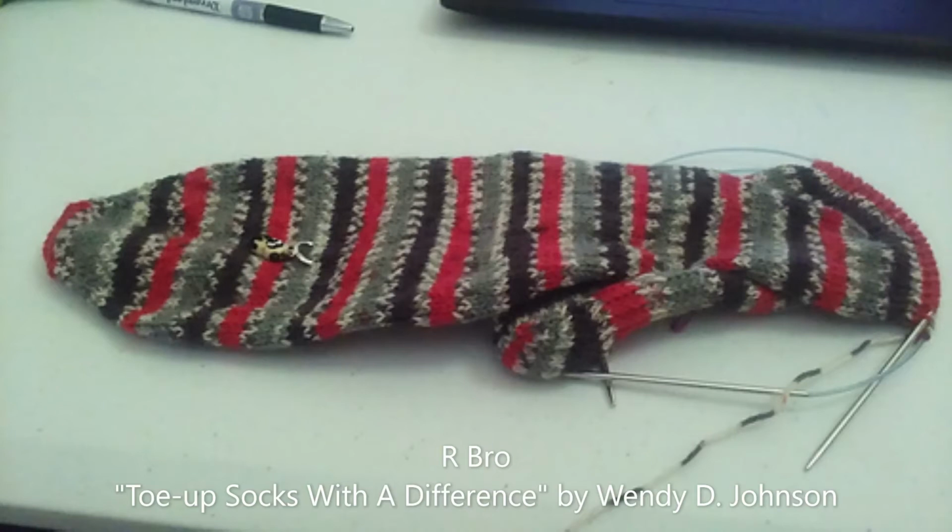Anyway, I digress. The pattern I'm using on this one is the Taupe Socks with a Difference by Wendy D. Johnson. And I am using West Yorkshire Spinners Signature 4-ply in the colorway 0713. And this colorway has black in it, has also reds, it also has gray in it. Oh, it's gorgeous. I think the recipient will love it as much as I do.